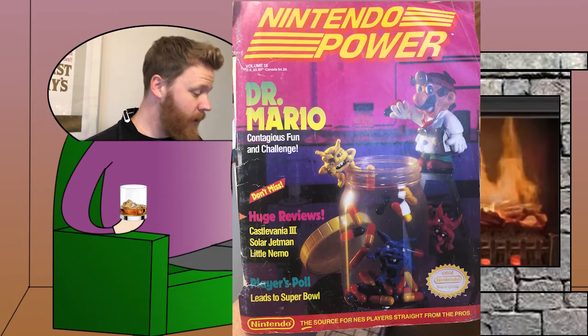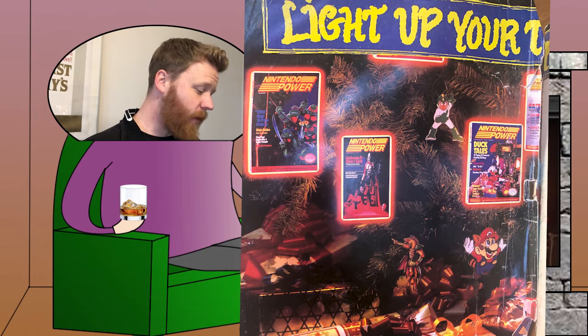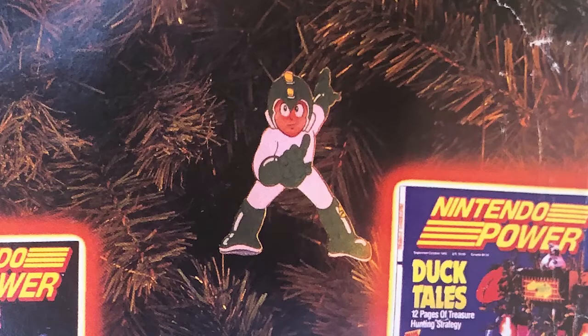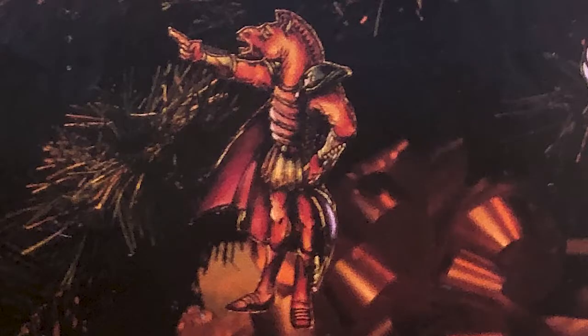But as we jump in, the first page, we see an advertisement, light up your tree with power, and we can see that there is a couple of Nintendo Christmas ornaments that are pretty cool. We have Mega Man, there's also a Super Mario, and then everyone's favorite Nintendo character, the classic horse head soldier pointing up in the sky with a very worried look on his face. I don't know what he's from. If you know, let me know. I think maybe Castlevania, but I don't know.